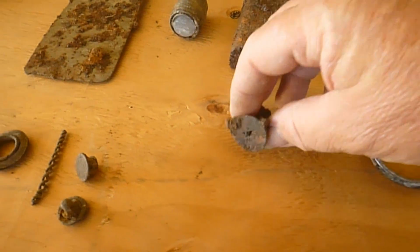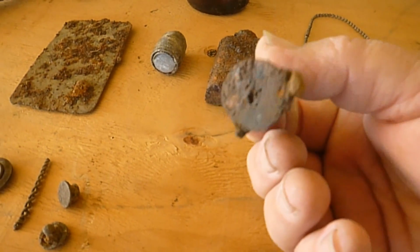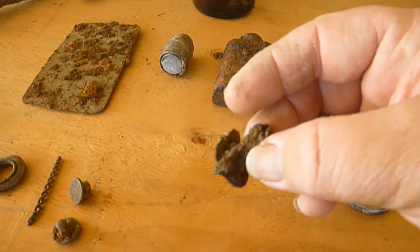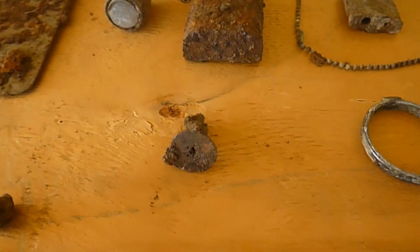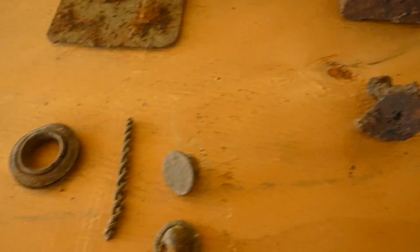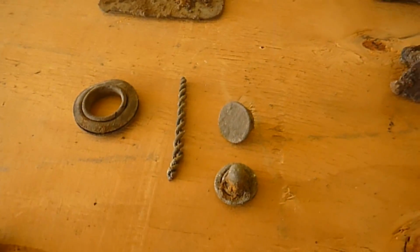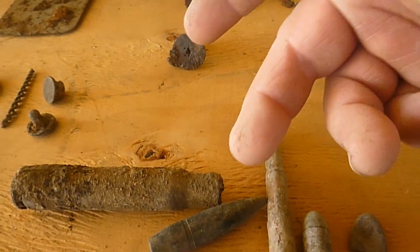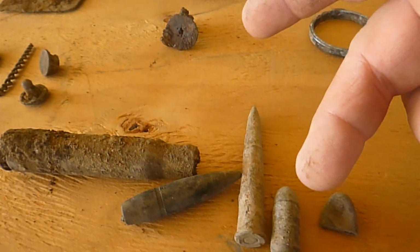Also we got a spool for a camera, the old box brownies and all that. People might know what they are, 35mm cameras. So that's part of that. Tin loops, cleaning rods, buttons, 13 stars, still got to clean that one up. And ammunition, the tip, round and the 45.